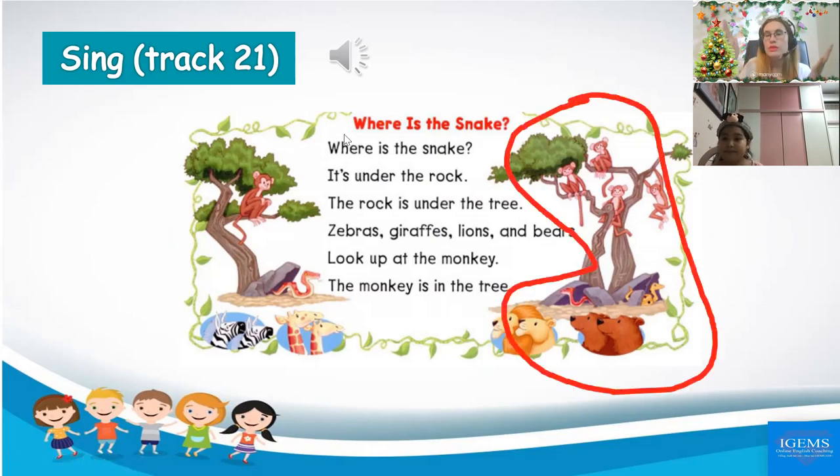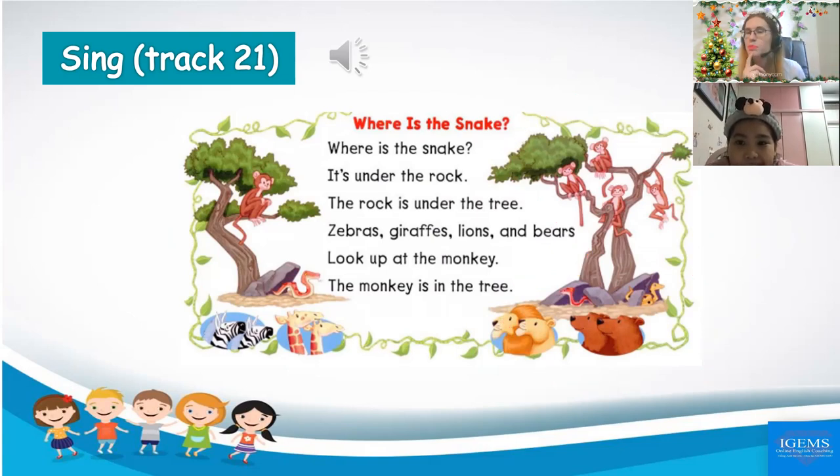The rocks are under the trees. Zebras, giraffes, lions, and bears, look up at the monkeys. The monkeys are in the trees. Where are the snakes? They're under the rocks. The rocks are under the trees. Zebras, giraffes, lions, and bears, look up at the monkeys. The monkeys are in the trees.